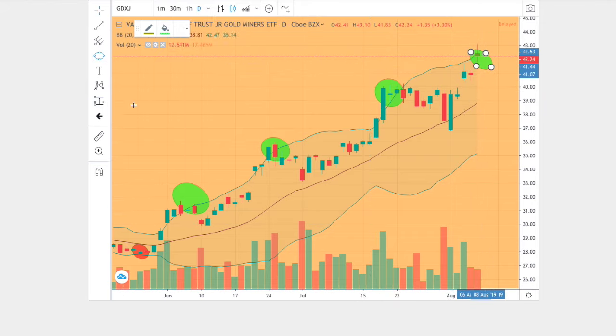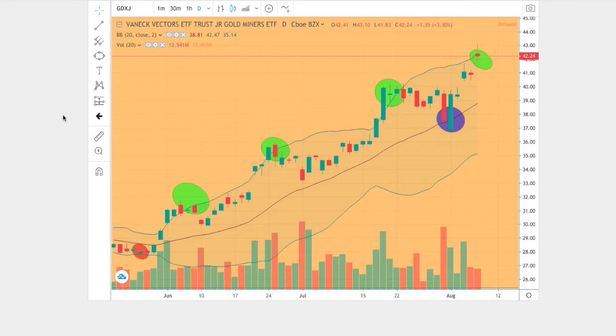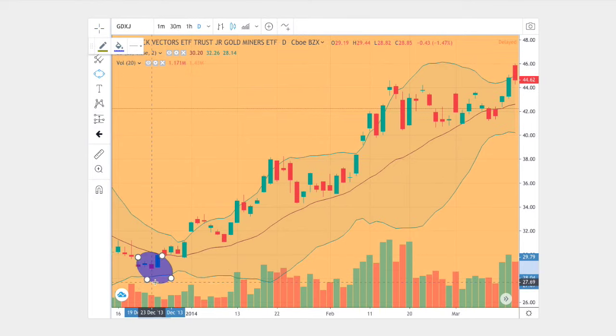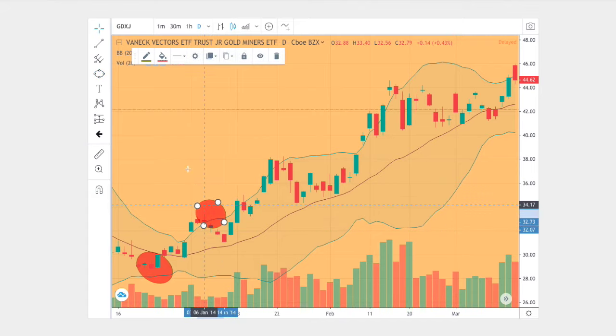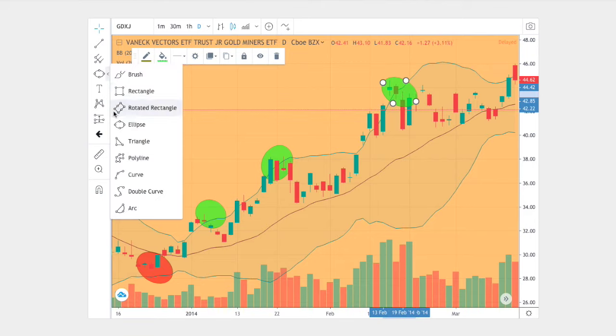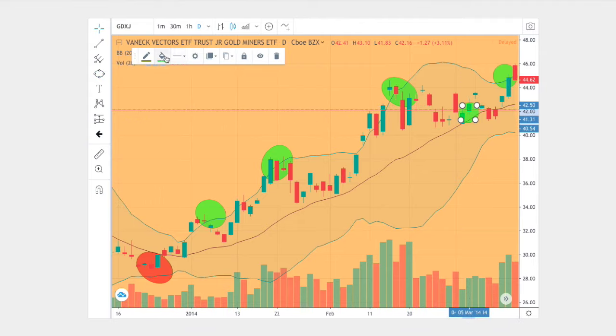In between those, we reverted to the mean and touched the middle Bollinger Band right there. So we start to see similar patterns shaping. We were below the middle Bollinger Band right there, and then we proceeded to move on higher to touch the upper Bollinger Band right here. So in this instance right here as well, the second one, the third one, and the fourth one right there towards the end. And in between them is a reversion to the mean touching the middle Bollinger Band.